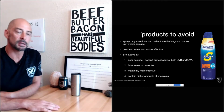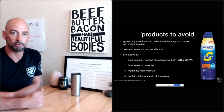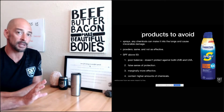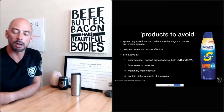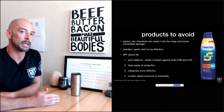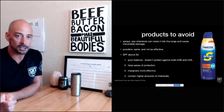The reason is usually to get to that above 50 SPF, there's not a good balance of protection from UVB and UVA. And the most damaging of those two is going to be UVA. Most of these high SPFs are going to be protective against UVB, although some of them are going to say balanced protection, they lean more towards UVB. And when we get that imbalance of UVA to UVB, that's what's really damaging and causes melanomas. You get a false sense of protection with those higher SPFs.